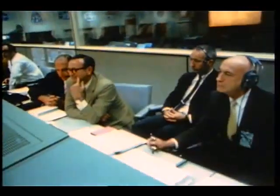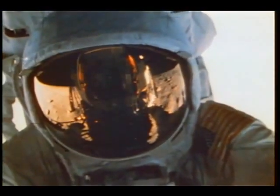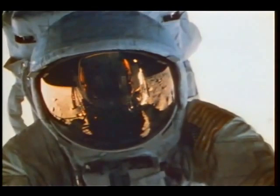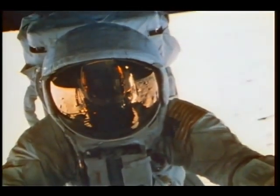A major goal of Apollo 12 had been accomplished. For before men can engage in meaningful lunar exploration, they must be able to select a precise site and get there. But now it was time to exit the Intrepid and begin the exploration and experiments. Conrad climbed out first.